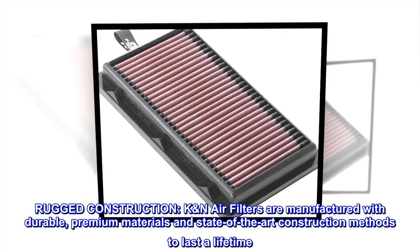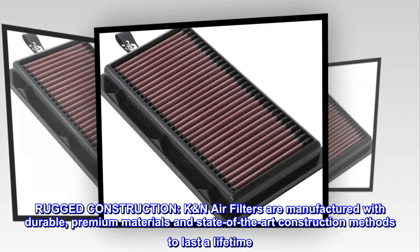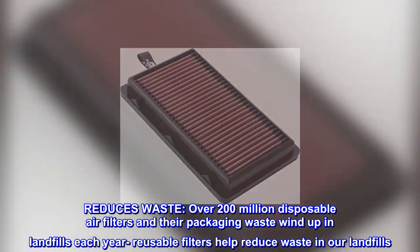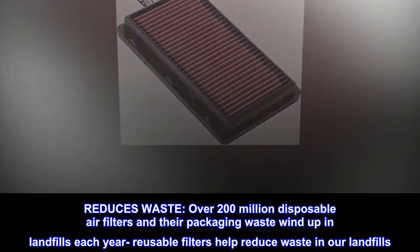Rugged construction. K&N air filters are manufactured with durable, premium materials and state-of-the-art construction methods to last a lifetime. Reduces waste. Over 200 million disposable air filters and their packaging waste wind up in landfills each year. Reusable filters help reduce waste in our landfills.